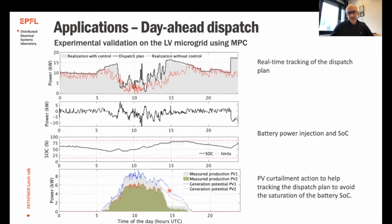And the forecasting used by the MPC was forecasting larger production from the PVs than what was computed the day ahead. So the decision taken was to curtail the PV in order to avoid the SOC of the battery reaching its maximum. That's an example of how the MPC can work in order to avoid the violation of the system constraints. Again, the objective here was to track the dispatch plan, and indeed you can see that the tracking was guaranteed with very high fidelity.